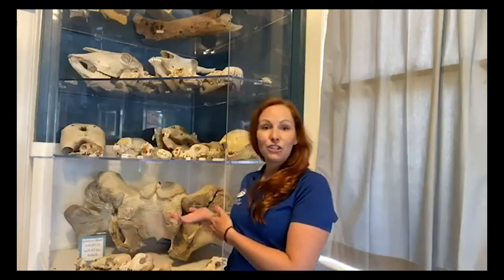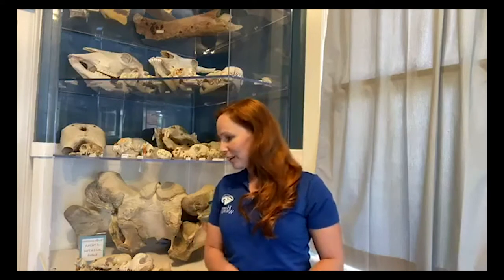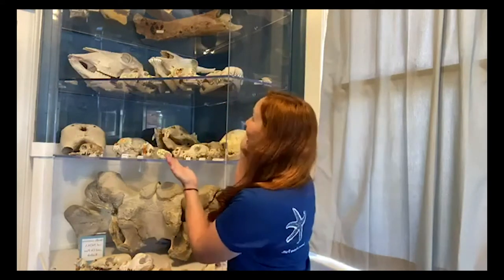And then because we are an educational facility, we also have the ability to have skulls on loan to us from NOAA. So some of our more priceless skulls and our largest skull have come from NOAA. And we have to maintain paperwork that says we're legally allowed to have those things. So I've got a bunch of documentation if anybody's interested in seeing it. But here is our skull collection.